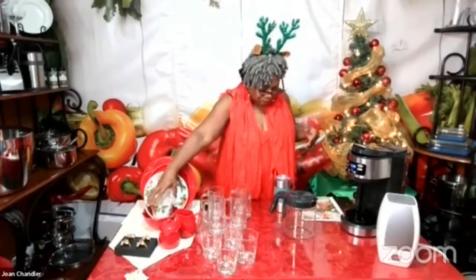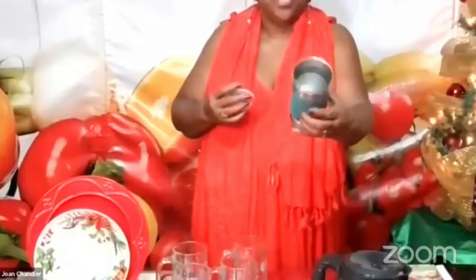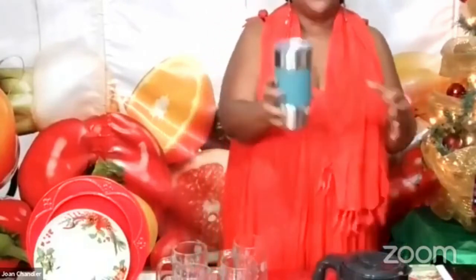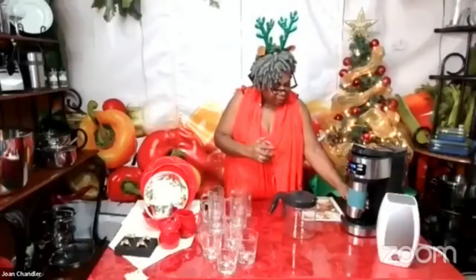We also have our tumbler. It's an 18 ounce tumbler, which allows you to take your coffee on the road. It's a nice thermal tumbler, and it fits comfortably underneath so you can fill your cup. If all you want to make is one 12 ounce container, you can do that.